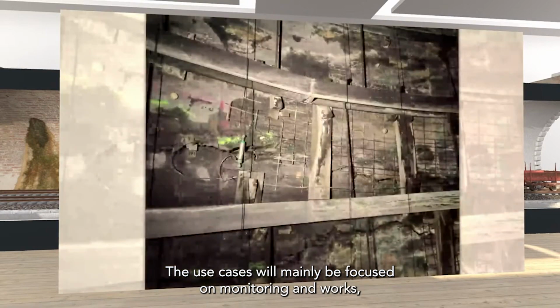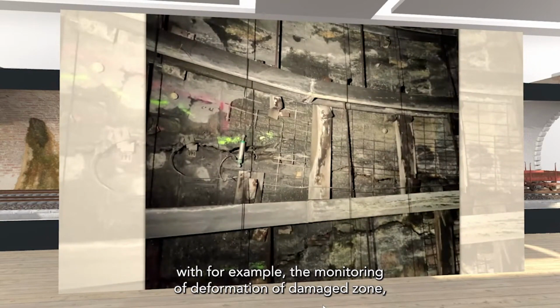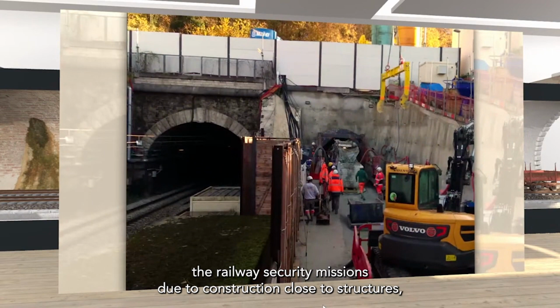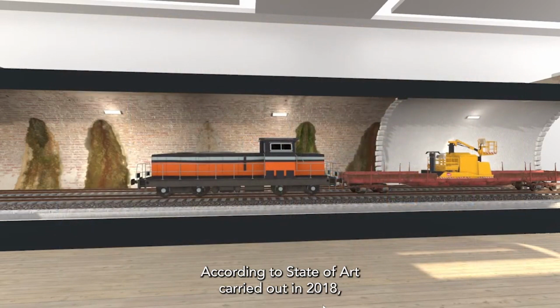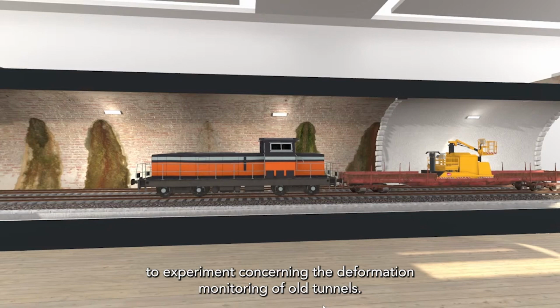The use cases will mainly be focused on monitoring and works, with for example the monitoring of deformation of damage zones, the railway security mission due to construction close to structures, or the behavior analysis of reinforcement. According to a state-of-the-art carried out in 2018, Brillouin technology was identified as the most promising and relevant technology to experiment concerning the deformation monitoring of all tunnels.